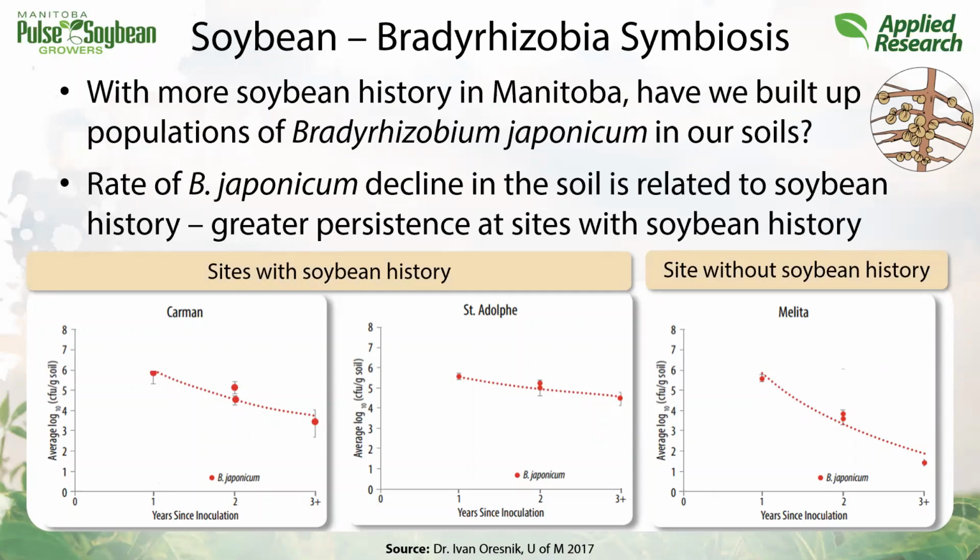In terms of Bradyrhizobia persistence in the soil, it survives Manitoba winters well, and the population does decline in a predictable fashion with time since soybeans were last grown. But the interesting piece is that the rate of decline is related to soybean history, and that's going to be a theme throughout this talk. At sites in Carmen and St. Adolphe, where soybeans had been grown before, the decline of rhizobia over the years is pretty slow. If we compare that to Melita, a site that hadn't seen soybeans before, the decline over the years is much more rapid of that Bradyrhizobium species.